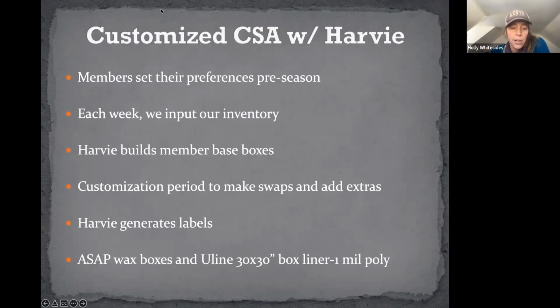And then we pack them in ASAP wax boxes with Uline box liners, and we take them to drop sites. And we have one drop site where we hang out and wait for members for about an hour. And all our other drop sites are drop and go, whether it's at the food hub or the farm cafe in downtown Boone, or here on the farm in the walk-in cooler. So yeah.